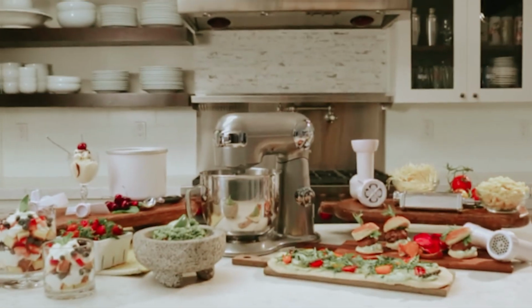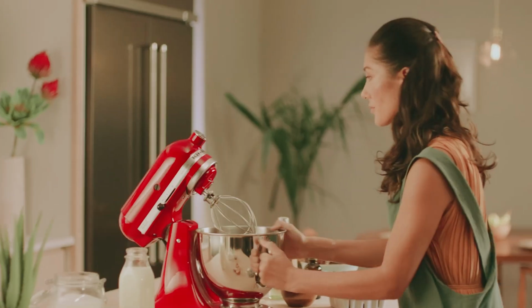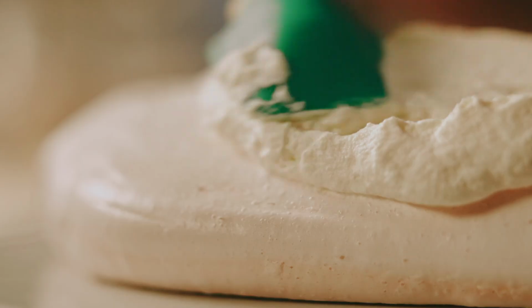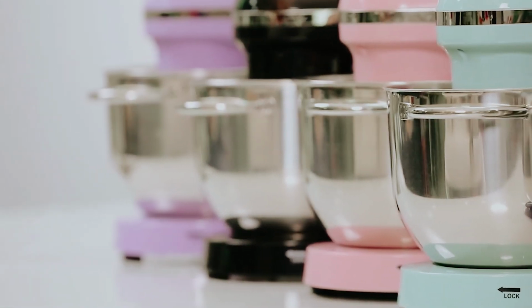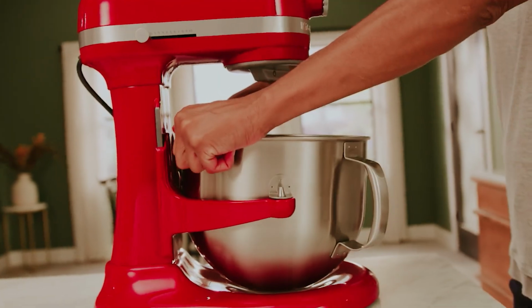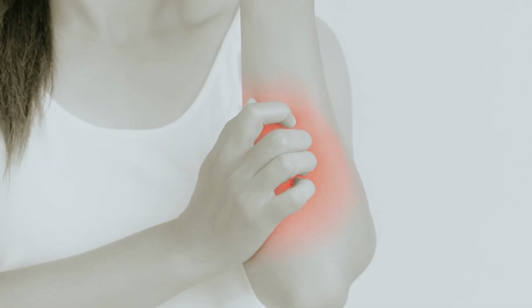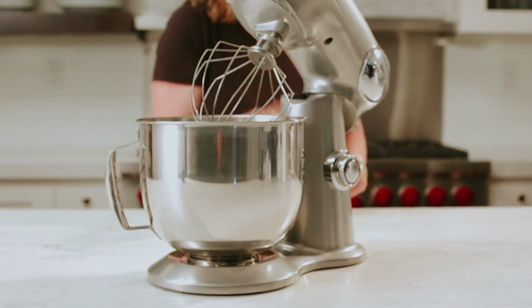Are you tired of doing the mixing dance with your whisk while your dough gives you the silent treatment? Say hello to the best stand mixers that will take your baking game from ho-hum to haute cuisine. These trusty kitchen companions not only save you time and effort, but also bring a sprinkle of joy to your countertop. Join us as we whisk through the top contenders, so you can finally give your arm a well-deserved break and let the mixing magic happen.